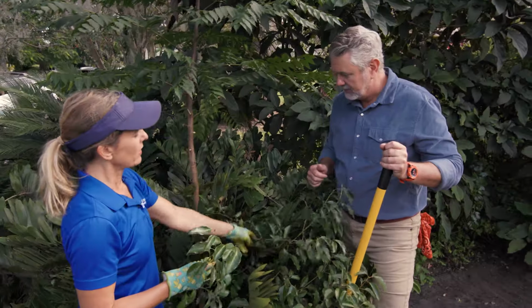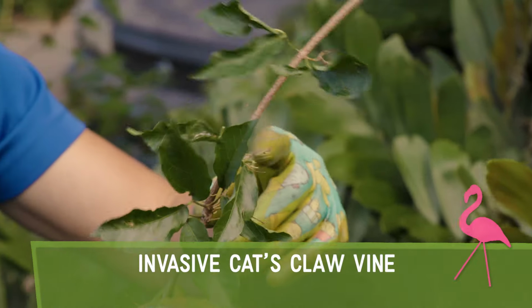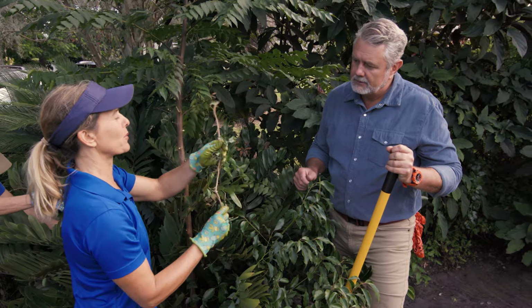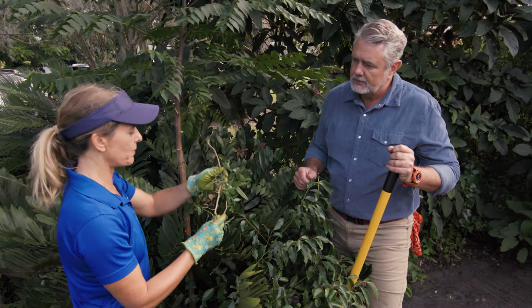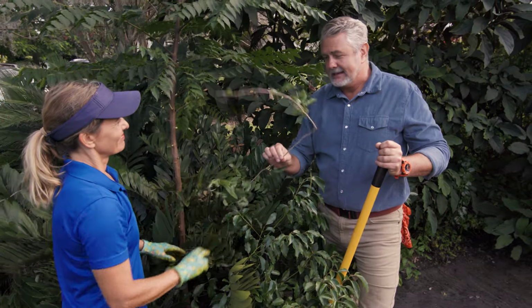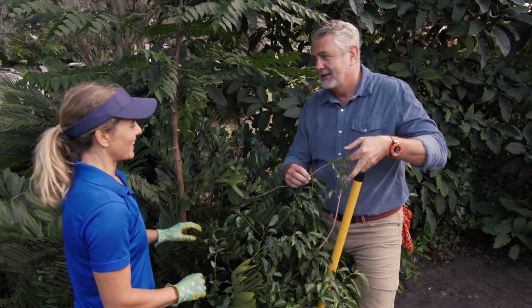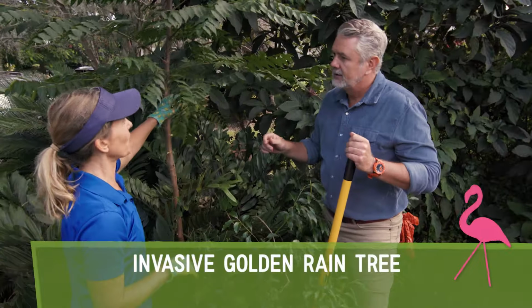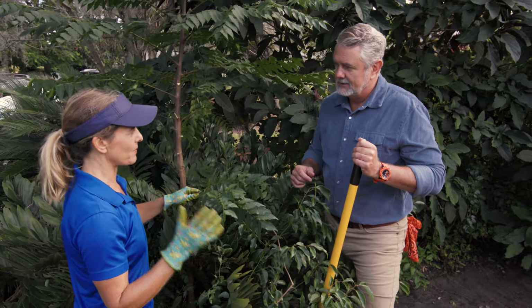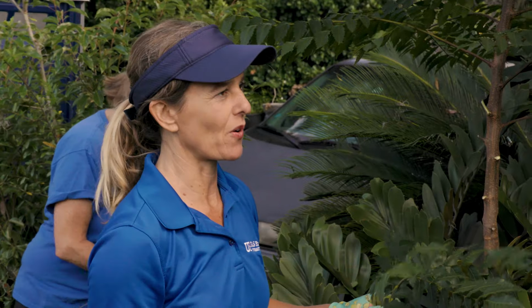What else have we got? This one is the cat's claw vine, and they call it that because they have these little claws on them. This one climbs up people's fences and trees and again makes lots of seeds, very hard to get rid of. Once it gets going, it's hard to stop, right? Yeah. And this last one here is a golden rain tree. It gets to be a very large tree and again produces berries that are just going to sprout all over the place.